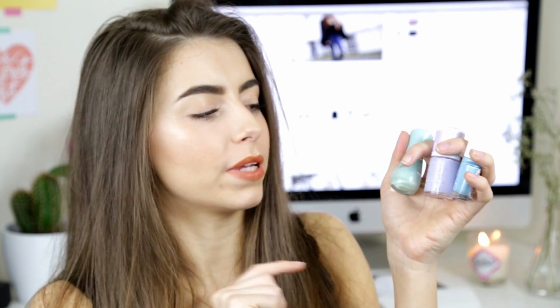I tend to go for a bit more colour in the spring and summer, but only really on my nails. And whenever I do, I tend to sort of pick and choose from these 3 mainly.